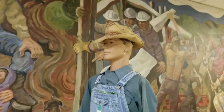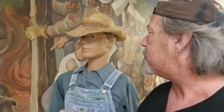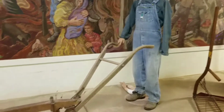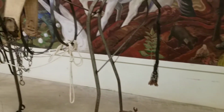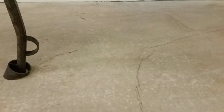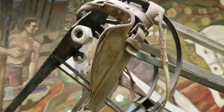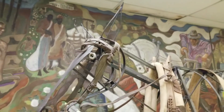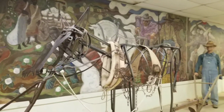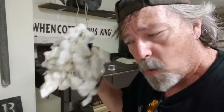I need to tell you something. The horse you're using up there is pretty much useless. Actually, I don't think you're going to get much plowing done with Old Blue. That's the horse's name. Looks like he's been standing out in the sun a little bit too long. You can just bend down and pick up handfuls of cotton. It's white gold. At least it's white gold here in the South.